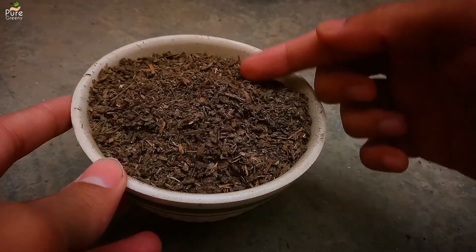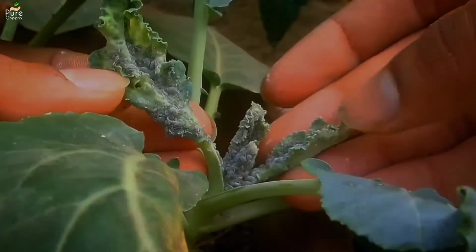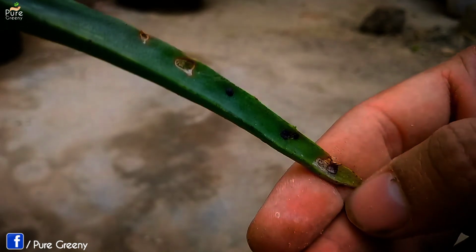Here is a big question: why is cow dung compost so useful and important for plants? There are 7 most common benefits of cow dung compost that make it the best fertilizer for your plants, so let's know about them.